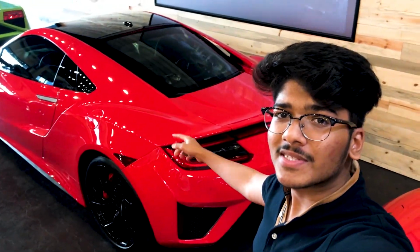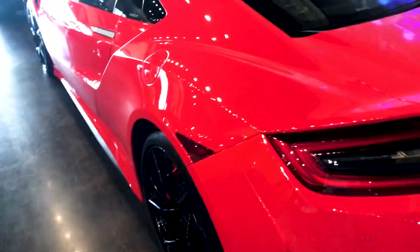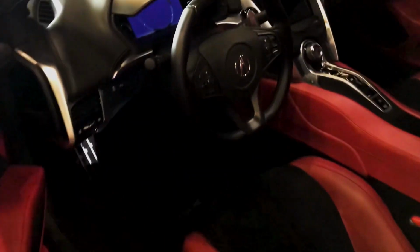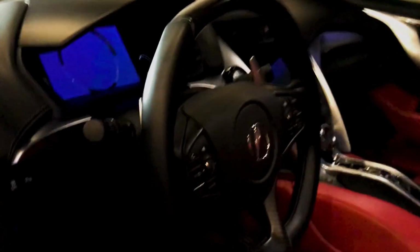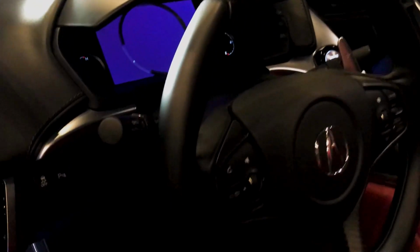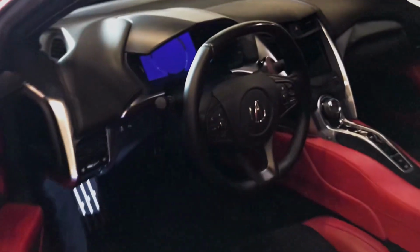So I'm gonna open up the NSX. I think it's open, so let's do this. This is the Acura NSX, and it's a hybrid supercar, and yeah, one of the most nicest cars ever in the market right now.